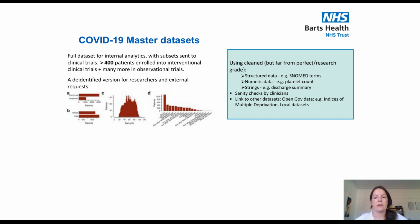So as you've probably got the impression, this is very much a cleaned but far from perfect or research grade data set. It contains structured data such as SNOMED terms, numerical data such as platelet count and strings in the discharge summary. But one of the really key things that we've found is very much needed is having sanity checks by clinicians along the way. Just, do these values make sense? Should we include more things in the data set? And that's been the only way that it's been a really true good picture of the situation.